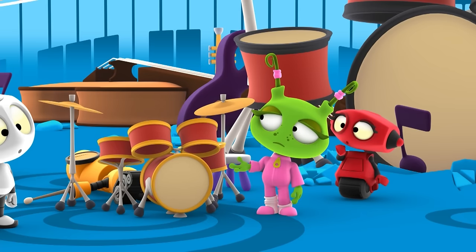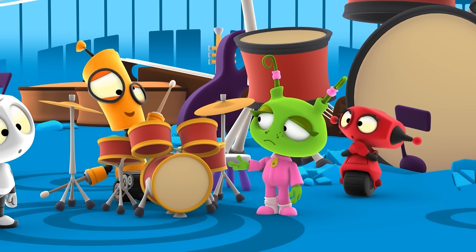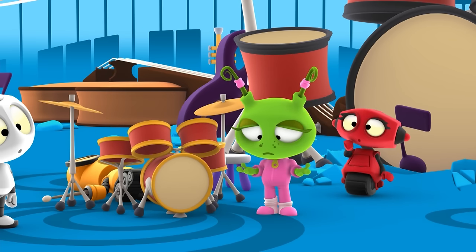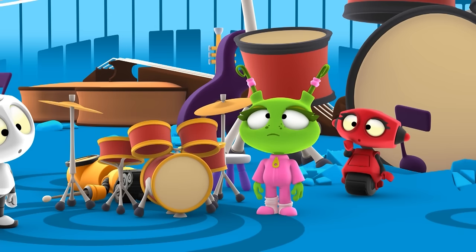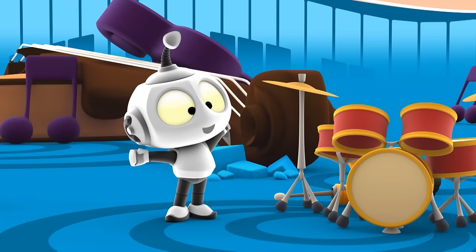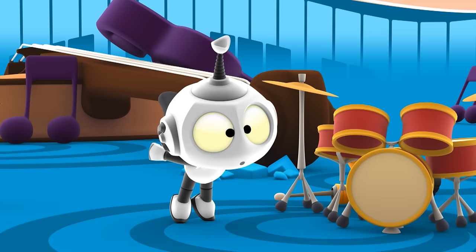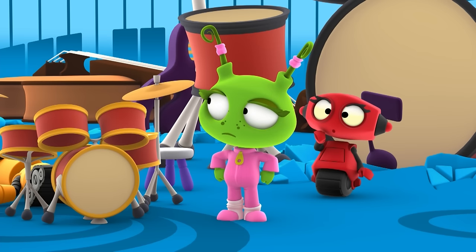Rob has a saxophone, TK has the guitar, and Orbit has drums. And cymbals! And I can't even play the song I want to play. All I want to do is play la la la la la. That's it! That's what? Your instrument. It's you! I'm not an instrument.